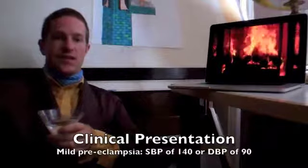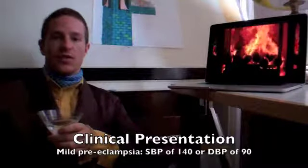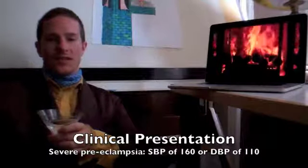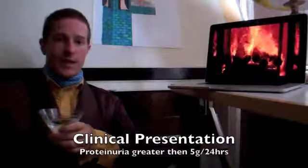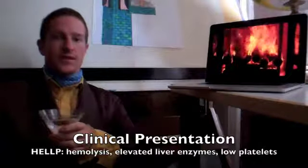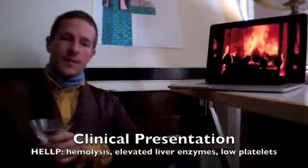Mild preeclampsia includes a systolic blood pressure of greater than 140 or a diastolic blood pressure of greater than 90. In severe preeclampsia, these values are 160 and 110 respectively. Patients also classically present with proteinuria greater than 5 grams per day. If preeclampsia progresses to HELLP syndrome, then clinicians may also observe elevated liver enzymes as well as thrombocytopenia.